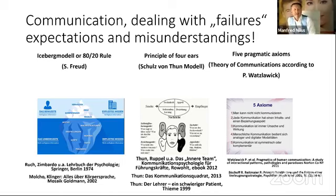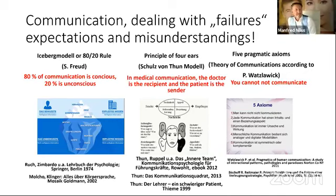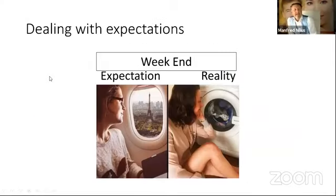And there is also one more model for communication. It's called the 5 pragmatic axioms. That means you cannot not communicate. So when you go to the patient and you say nothing, this is even communication. So there is some literature here you can see above. And this is your expectation of the weekend. Flying to Paris, maybe not in COVID times. And this is the reality.